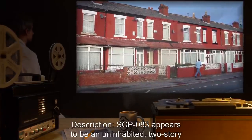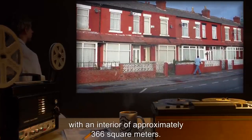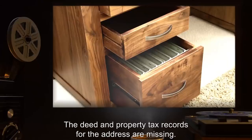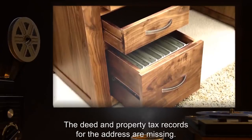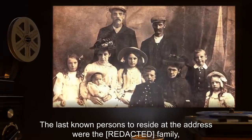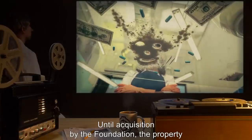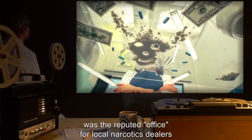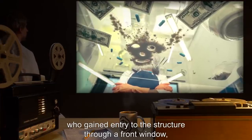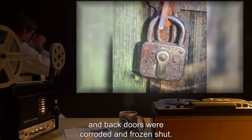Description: SCP-083 appears to be an uninhabited two-story row house, in a general state of disrepair, with an interior of approximately 366 square meters. The deed and property tax records for the address are missing. The last known persons to reside at the address were the family, but data expunged. Until acquisition by the Foundation, the property was the reputed office for local narcotics dealers, who gained entry to the structure through a front window, since the locking mechanisms on both the front and back doors were corroded and frozen shut.